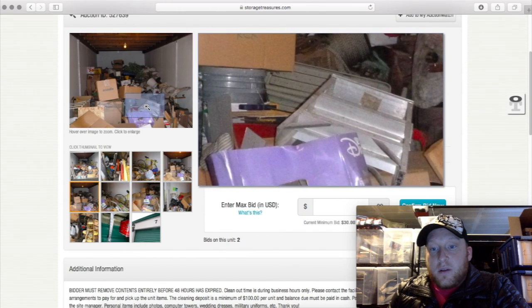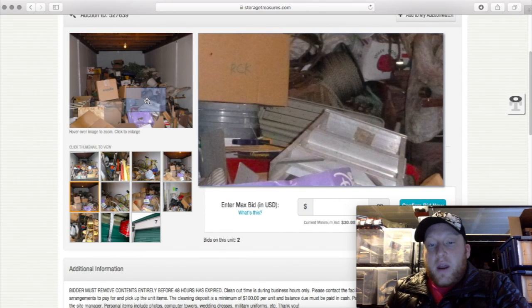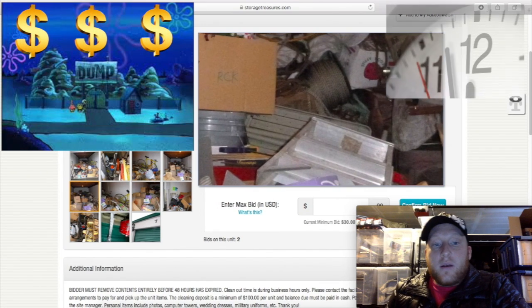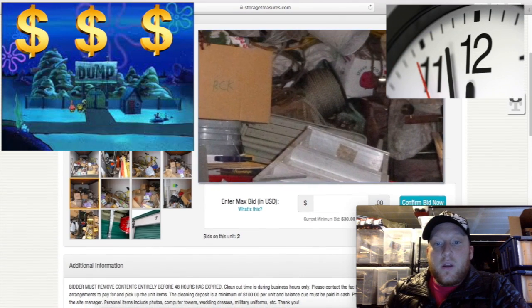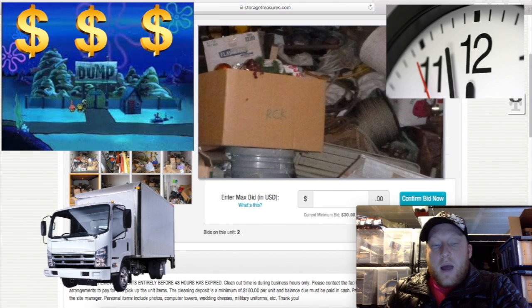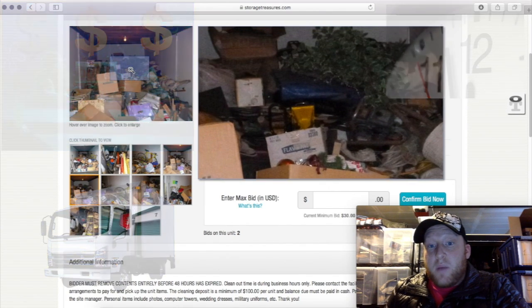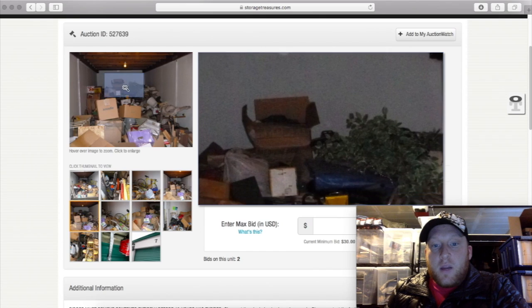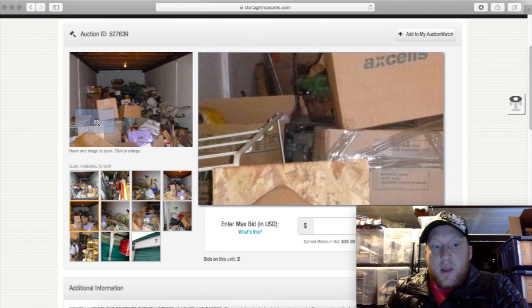There's a ladder. It looks like a little small ladder. You got to do dump fees. You got to incorporate time. You got to incorporate the vehicle that you're going to use. Look at that rope. That rope's not cheap, actually. That's expensive rope. You're going to need a big box truck for this, or you're going to make multiple trips, right? You're going to need a big box truck or something. You're going to need help with this.